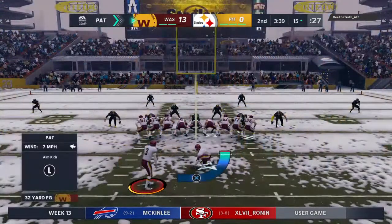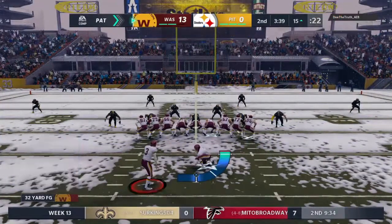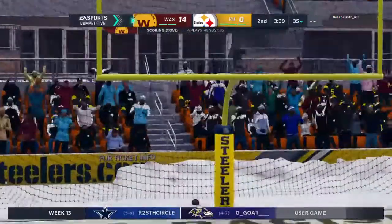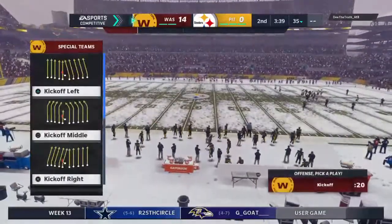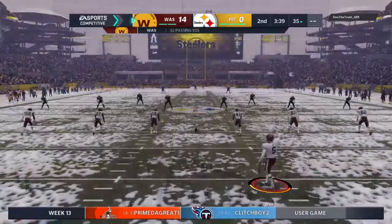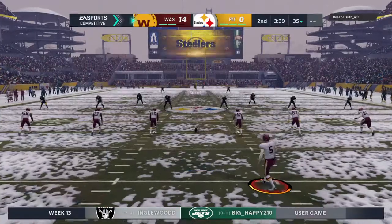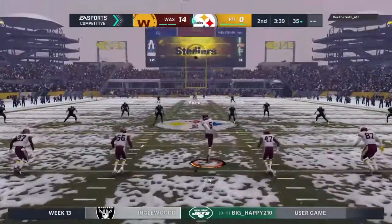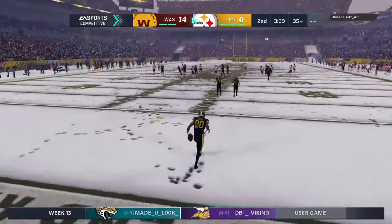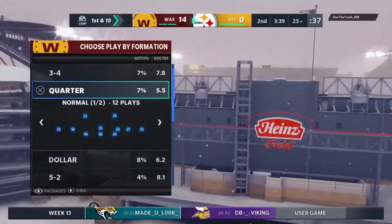On is Hopkins now for the extra point. And it's good to make it 14-0. Makes this Washington 14, Steelers nothing. The kickoff team on the field now as they will send this one away. Fielded near the back of the end zone. And no effort to bring this one out. It's a touchback, at their own 25-yard line.